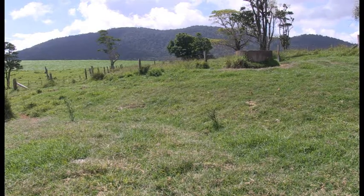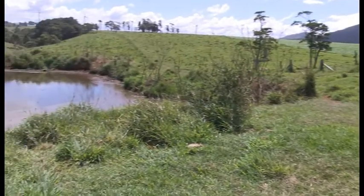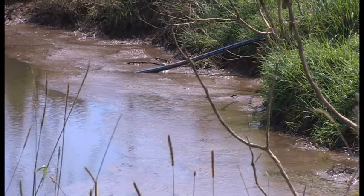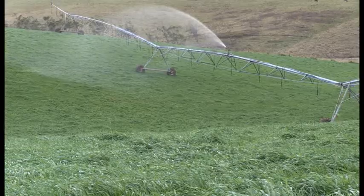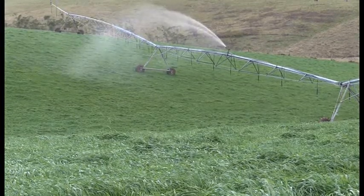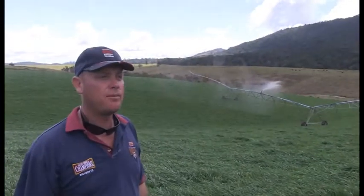Yeah, this is a pontoon and pump effluent system we've put in. We've run power to the pond here and put the pump in and pontoon and run a poly pipe up to our pivot and put 5 effluent sprinklers on the pivot, and we can pump our effluent on 50 acres now. So yeah, this is the water pumping from the effluent pond.